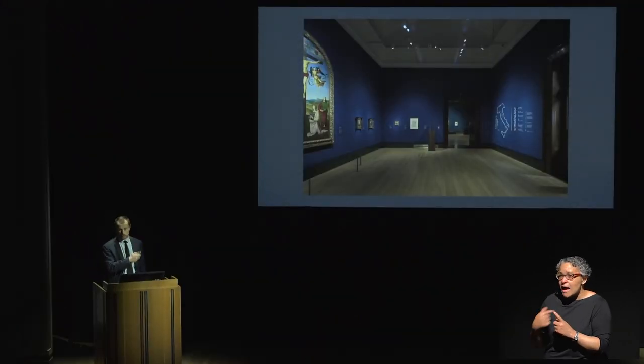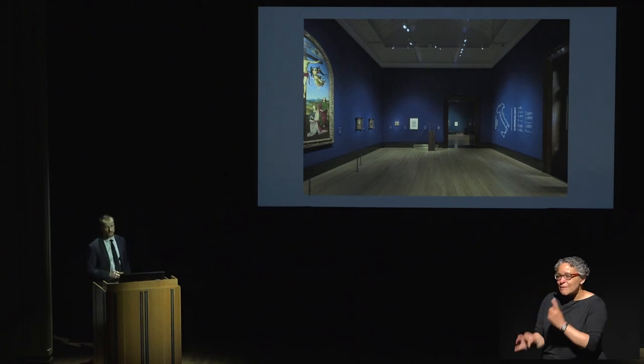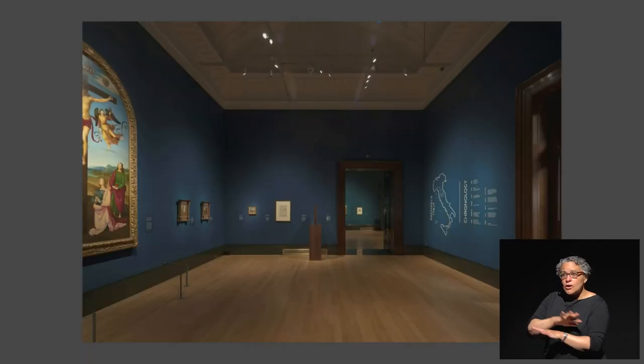So I hope that you have had an opportunity to visit it, or that you will have an opportunity. It really is a treat. I'm biased, but I do think so. It's of course installed, as you probably know, upstairs, not in the Sainsbury wing, because of the nature of the show, it would just not fit down there.